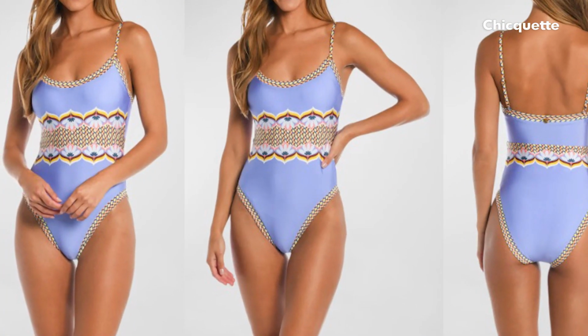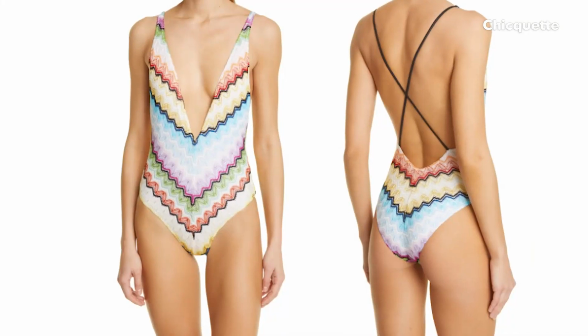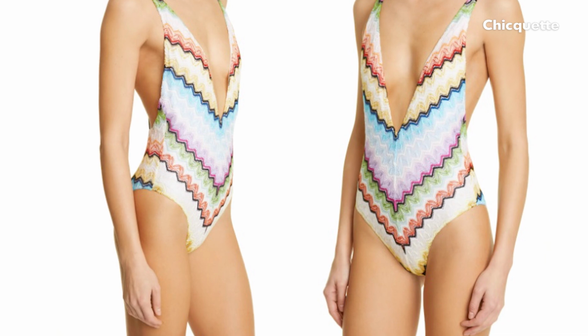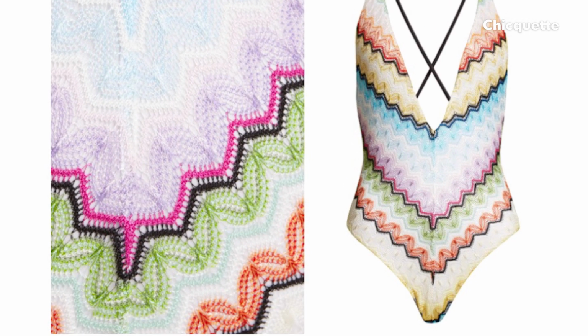They are bright colors and neon colors with florals, plunge necklines. We see chevron patterns, but don't get discouraged. There are plenty of pastels and toned down alternatives for less attention-seeking eyes, such as this beautiful V-neck Missoni piece.